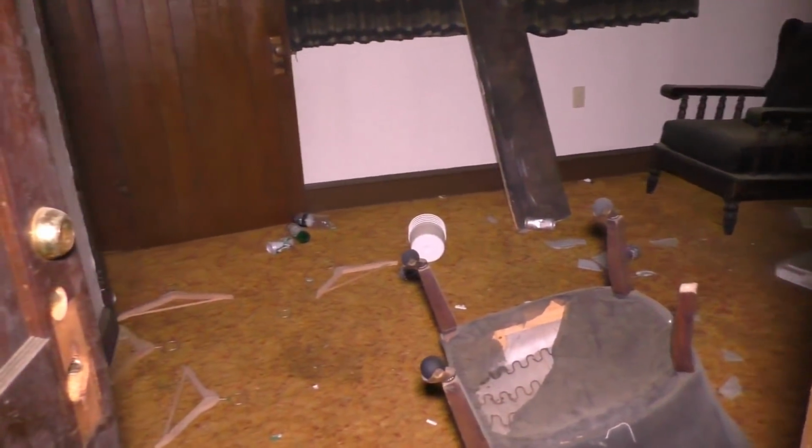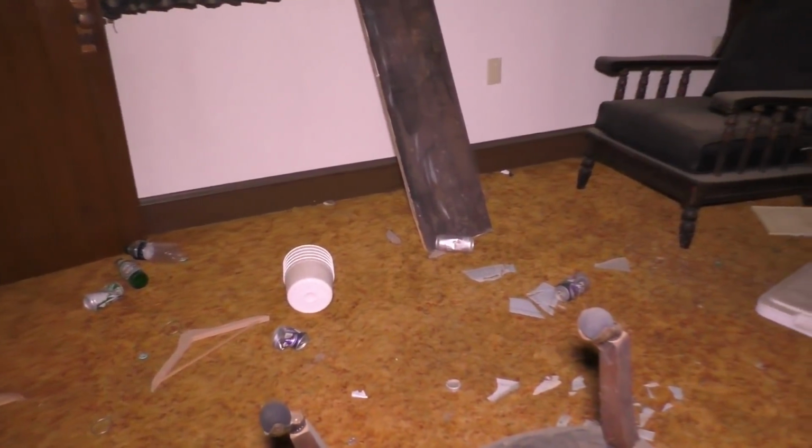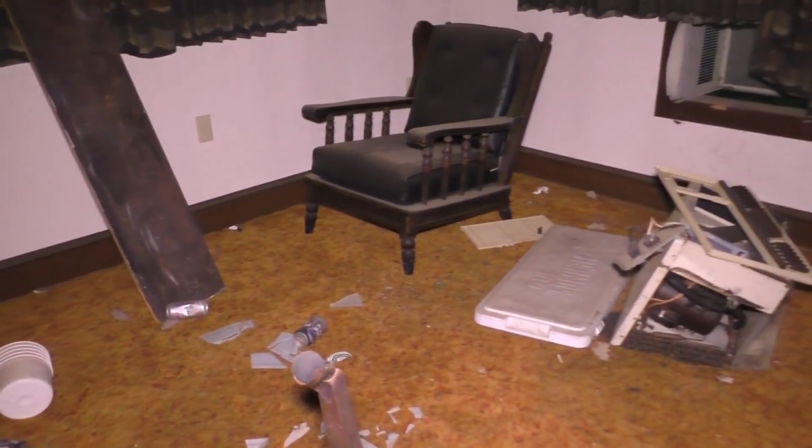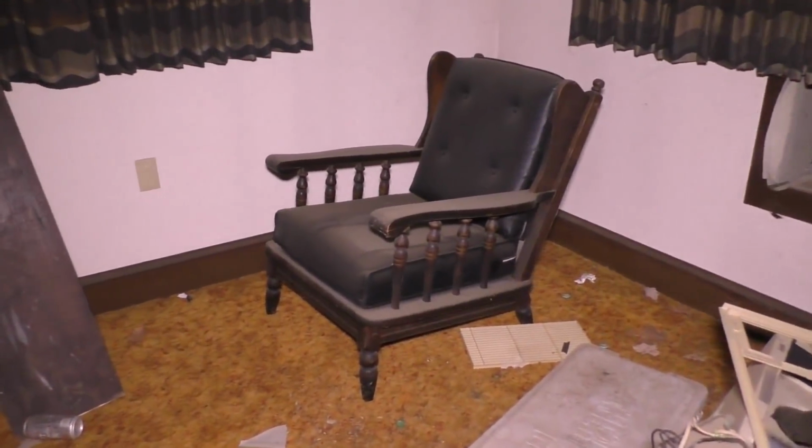Very old style, but I could tell these were nice to live in at one point. People always have been partying in here. There's beer bottles, cans. The chair's in not too bad a shape.